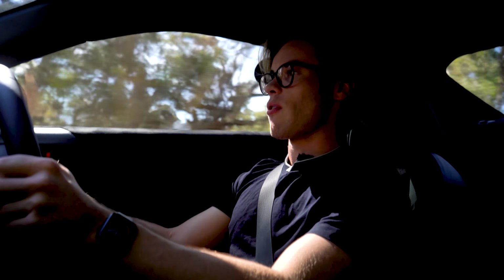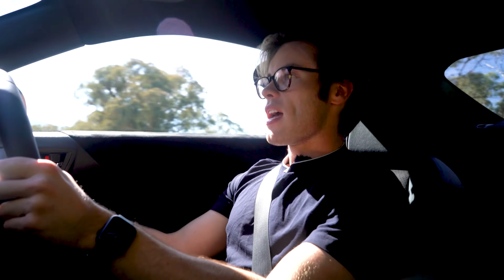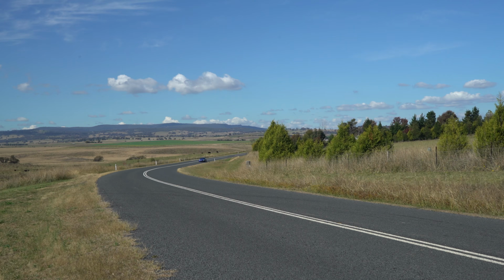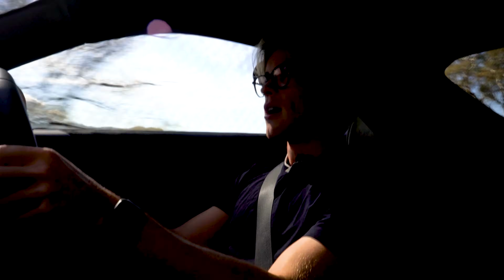Fuel consumption's actually been pretty decent as well. It's been below 10 liters per 100 Ks. Really impressed with that for a car like this. And really, I'm having the time of my life driving this thing. It's better than any hot hatch I've driven in terms of driver engagement, simply because it's rear-wheel drive and you have the front wheels just doing the steering. I'm having a great time in this car.